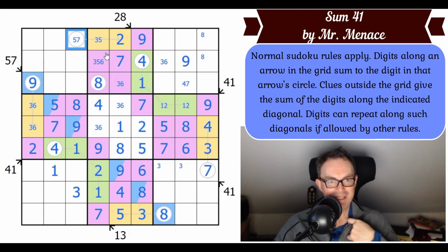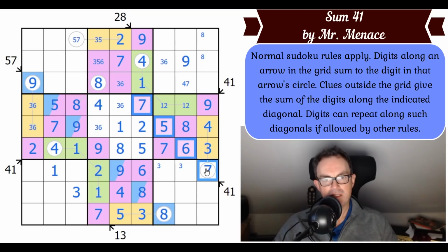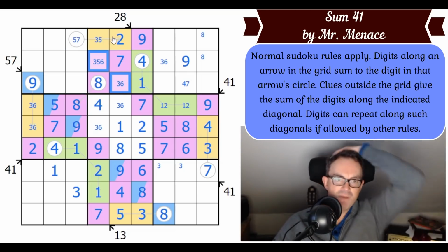What does that mean then? So which diagonals have I not done? I've looked at the 28. I've looked at this arrow. I've done that one. I've done that one. I've done that one. Aha. What I've not done is completed this one, look. So at the moment we've got 25. So these squares add up to 16. So if that's a 7, they have to be a 3-6 pair. That would work. And if that's a 5, oh, that's a 6-5 pair. That works.